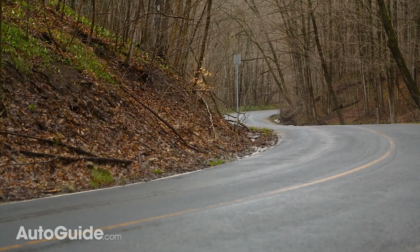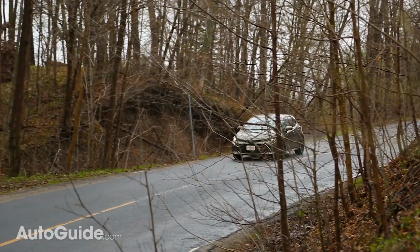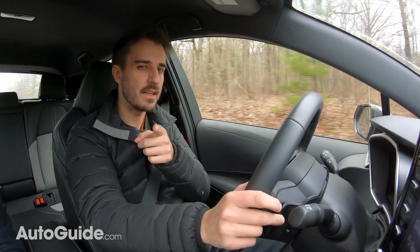So here we are in the Corolla that Sammy has been bashing a little bit, which I find unfair, because I really liked this car. But on paper, it doesn't look that great. It's down on power, it doesn't weigh any less, and it kind of has light steering. You wouldn't think that this would be an enthusiast car, but I think I've cracked it.